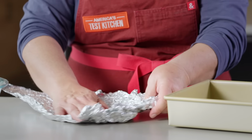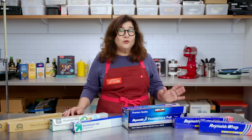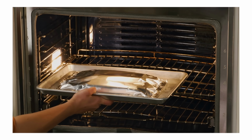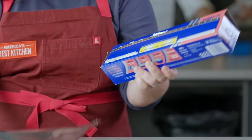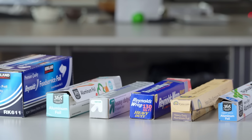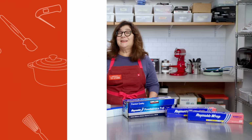We rated each of the foils we tested based on performance, how sturdy and resistant it was to tearing when cooking, baking, and covering containers. We also rated based on ease of use. How easy was it to open and close the box and neatly tear off large pieces of foil? So, does a name brand make a difference, or is saving a few bucks on the store brand the way to go? What about the heavy-duty stuff? Let's get into it.